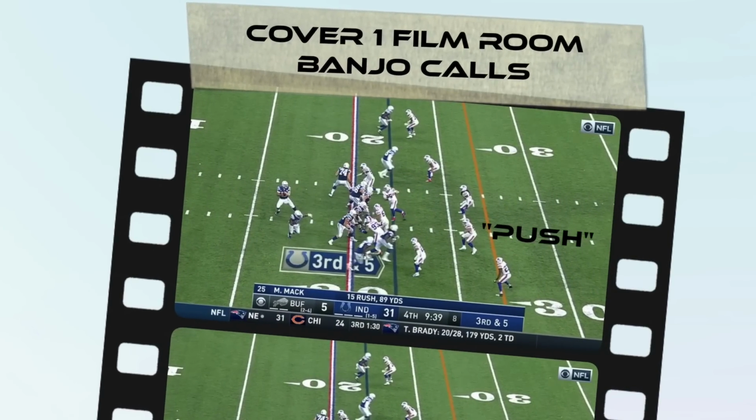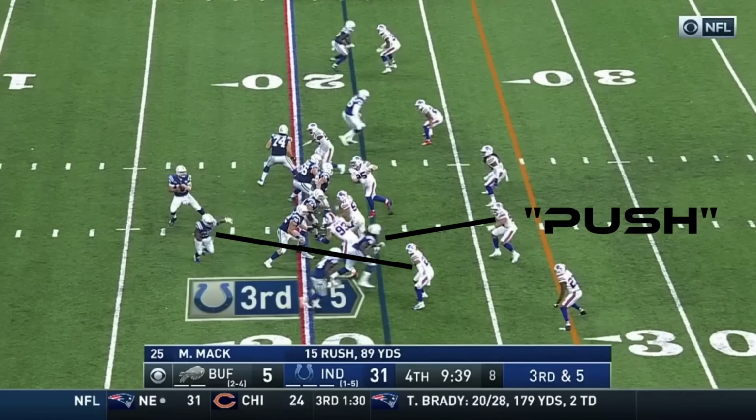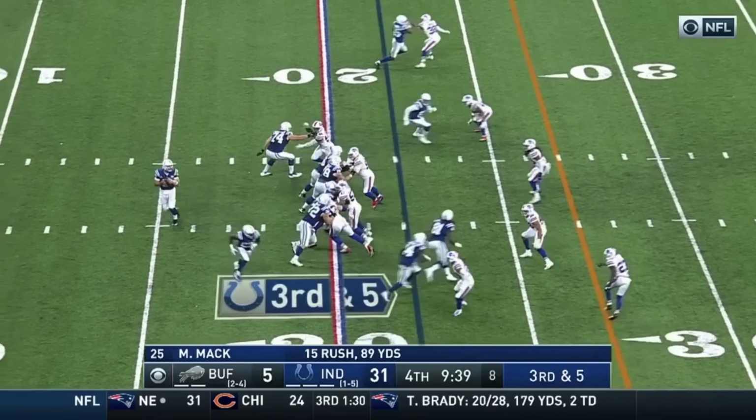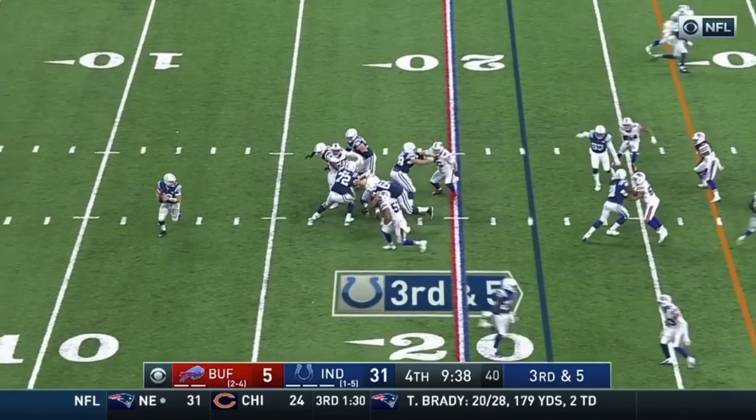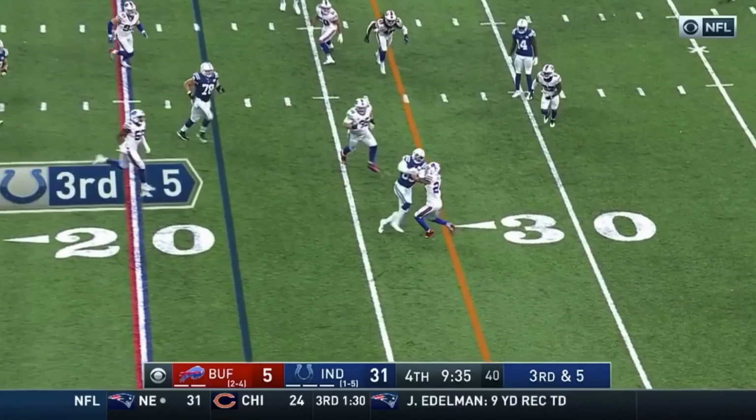The last film room session was a breakdown on banjo calls. These combination coverages and/or switch calls help the defense combat rub or pick plays by keeping the best leverage possible on the routes. If you missed it, I recommend watching that breakdown before advancing, because today we are going to take a look at another couple calls the Bills use to maintain leverage on passing concepts, but with different personnel late in the season.